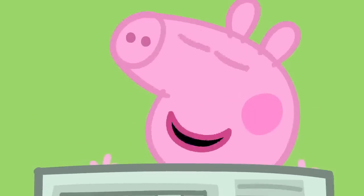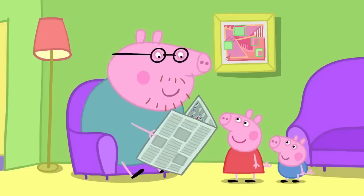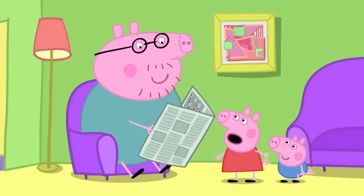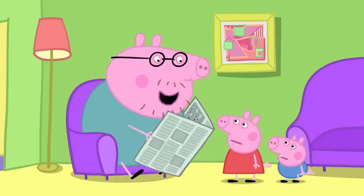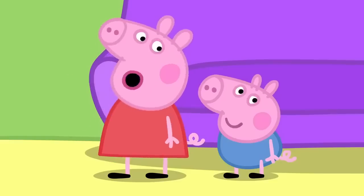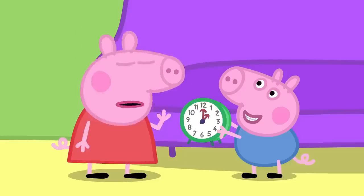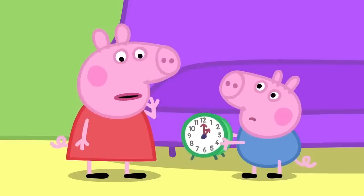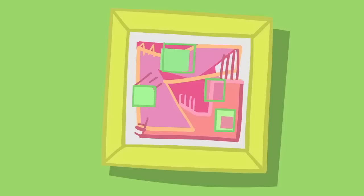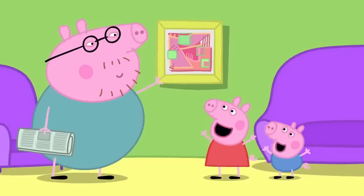Can we look for something else? Okay, let's play a looking game. Find something that is the shape of a square. A square? Yes. There must be something square-shaped in this room. Can you see a square, George? George has found a clock. That's a circle. Oh. We need to find a square. That picture's a square. Very good. You found a square. Hooray!